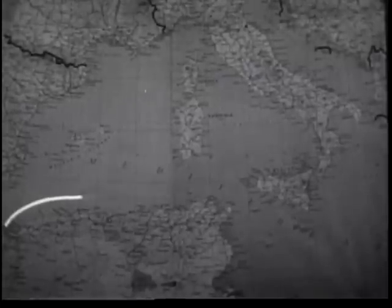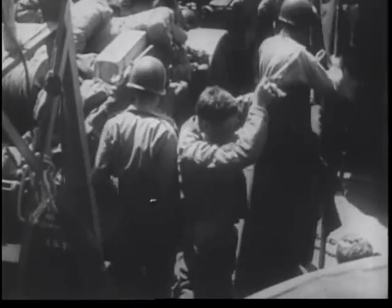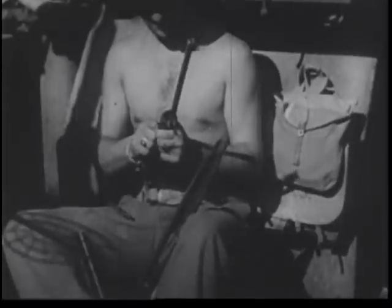It was fall before we left Africa, and this time there wasn't any doubt about it. We were headed for the continent. We knew we were going to make an assault landing, but no one seemed to know where. We didn't know where we were going, but the morale was high. It should have been. We figured we were the best trained outfit in the army.